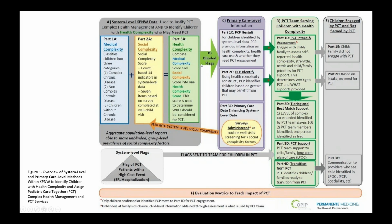Section B then describes how the system-level data was shared with the primary care team and critical factors that need to be considered in sharing this data about child and family-level indicators. Section C outlines the primary care-based methods for identifying children with health complexity that could potentially benefit from further assessments by the PCT. This includes provider gestalt for children identified on the system-level data, so from A, as well as provider self-identification based on their knowledge of the child and using a health complexity construct.